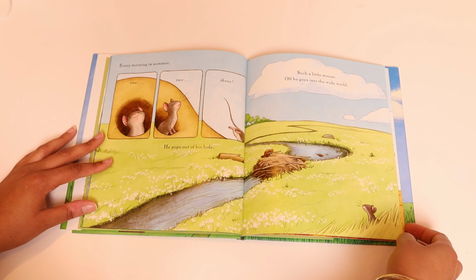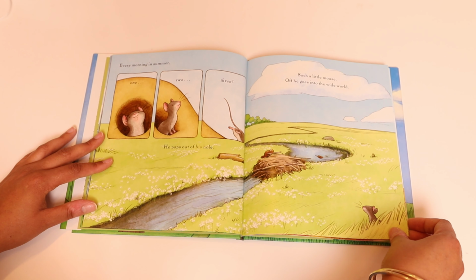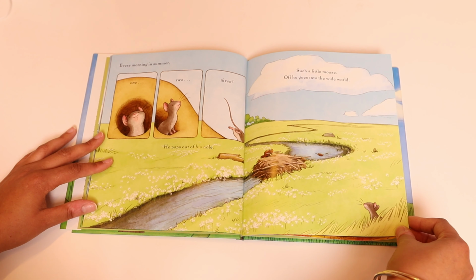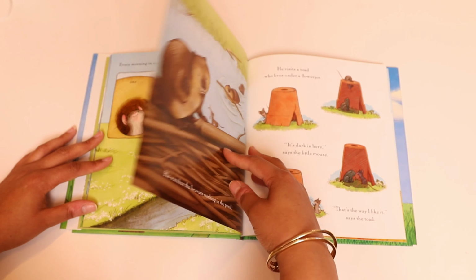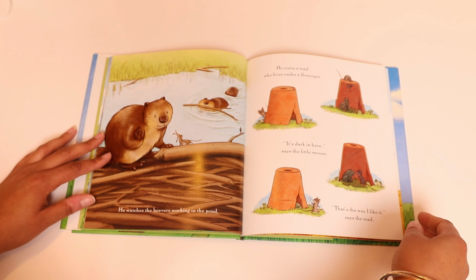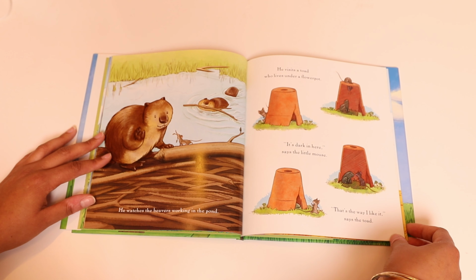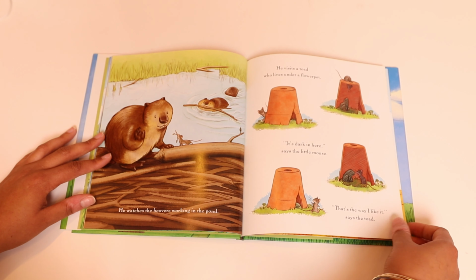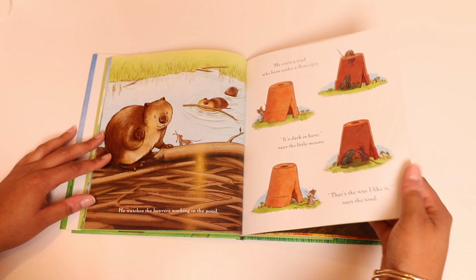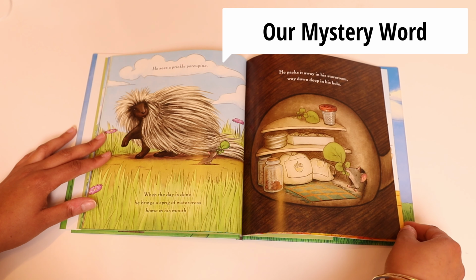Every morning in summer, 1, 2, 3, he pops out of his hole. Such a little mouse. Off he goes into the wide world. He watches the beavers working in the pond. He visits a toad who lives under a flower pot. It's dark in here, says the little mouse. That's the way I like it, says the toad. He sees a prickly porcupine.